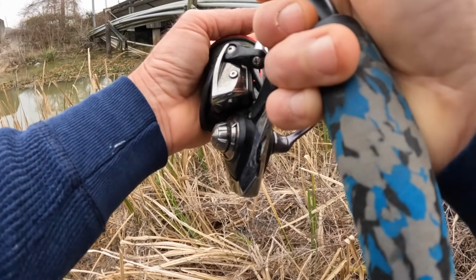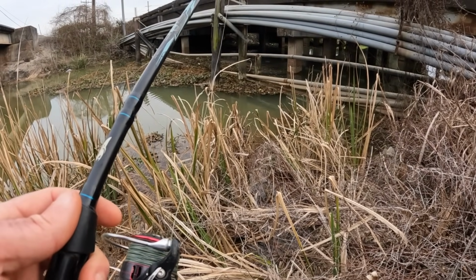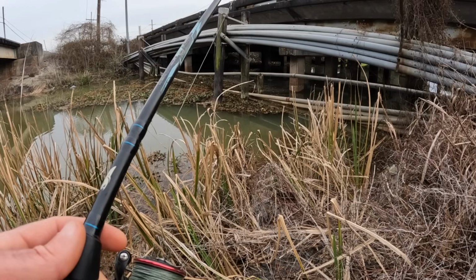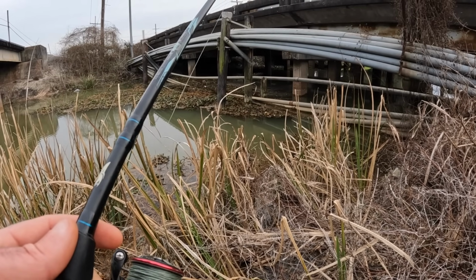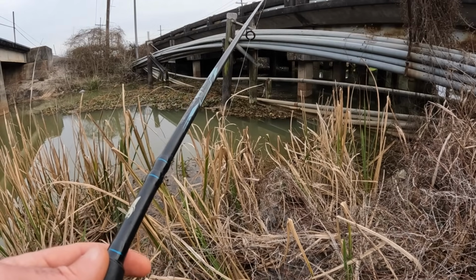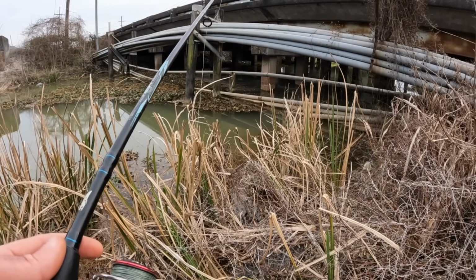I got about 5 feet of a leader double unit onto this 20-pound braid, and the leader is 10-pound fluorocarbon. I do not see the knot, so that is definitely deeper than 5 feet, maybe about 7 or 8 right there, and that's just right off the bank. Just kind of like gently shake that around.